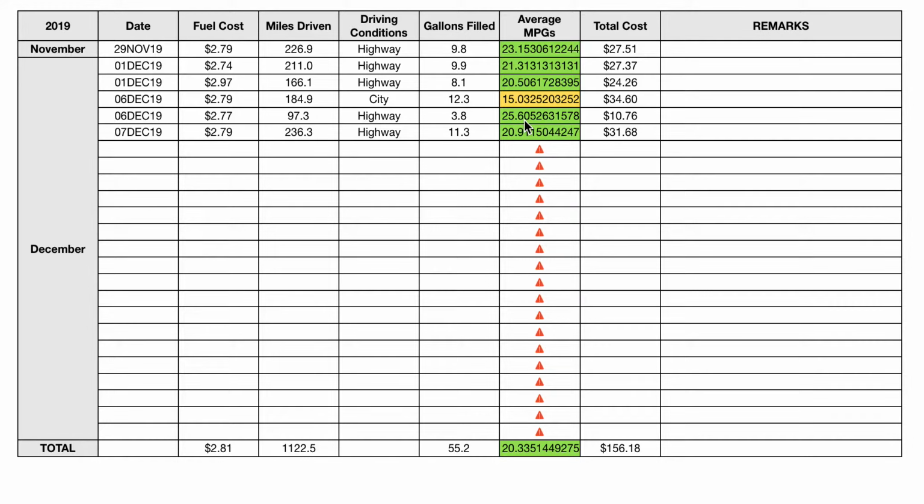Absolutely phenomenal. This one here, 20.9 miles to the gallon. This one was at regular speed, I guess. So above 70, I think maybe anywhere between 70 and 75. But anyways, you can see here overall, the truck is getting phenomenal fuel mileage. I mean, absolutely phenomenal. So overall average is 20.3. I couldn't be happier.